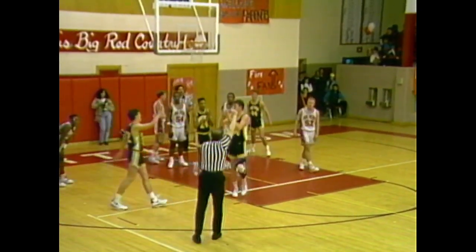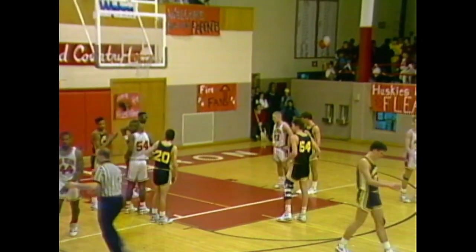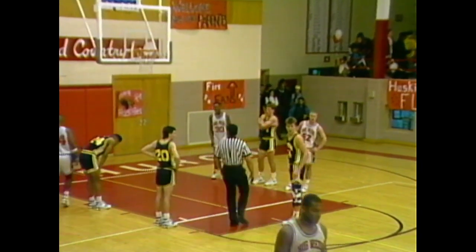I think with their high style of play, that banging and reaching in and just aggressive play, Northern's got to try to get them out of their game plan, but right now, Port Huron High is really clicking.